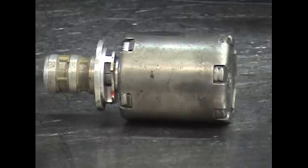Today I'm going to talk about transmission problems that are often caused by worn out solenoids in the valve body. Why is this important? Because, as I will show, a small solenoid problem can lead to major mechanical damage and expensive repairs over time.